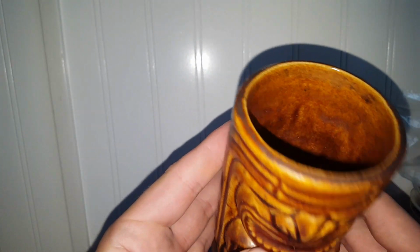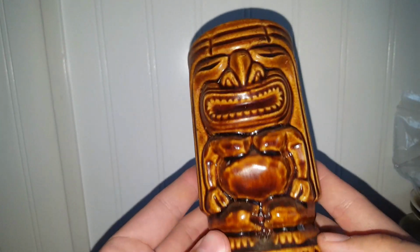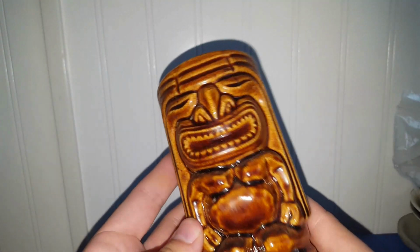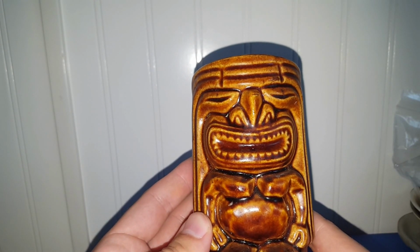Yeah, so that's definitely going to go on eBay. It's probably only worth about $10, $12, but these glasses, especially the ones that say Orchids of Hawaii, Japan on them, are very collectible. I mean, I've had luck selling them and getting them for, like, next to nothing.